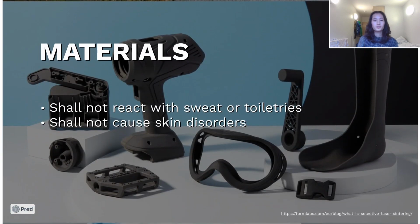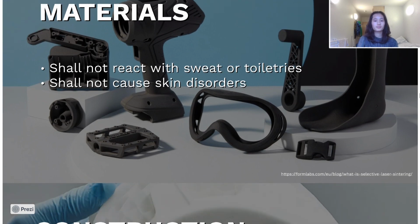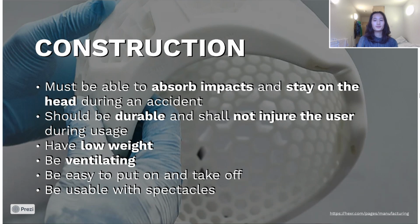So, materials. For the materials that the helmet is made of, important requirements are that the material shall not react with sweat or toiletries like deodorant, perfumes or makeup. Next to that, the material shall not cause any skin disorders. Construction. A helmet is made and worn for safety and protection. Therefore, the construction must be able to absorb impacts and stay on the head during an accident. It also shouldn't injure the user during usage and should have a low weight while containing strength.